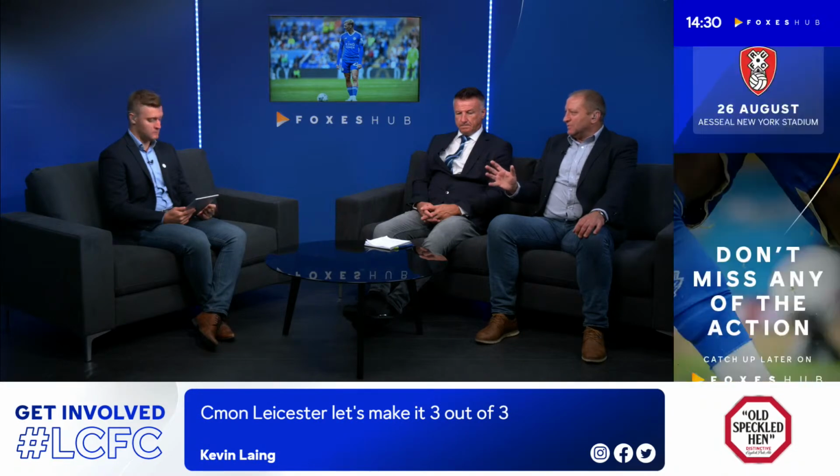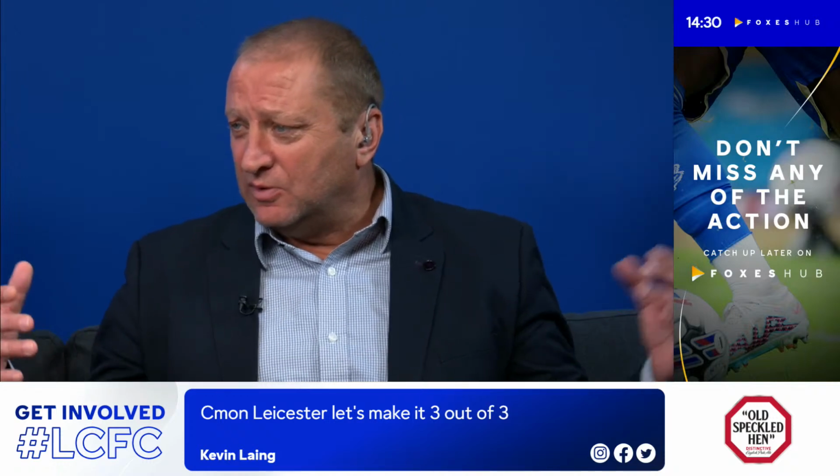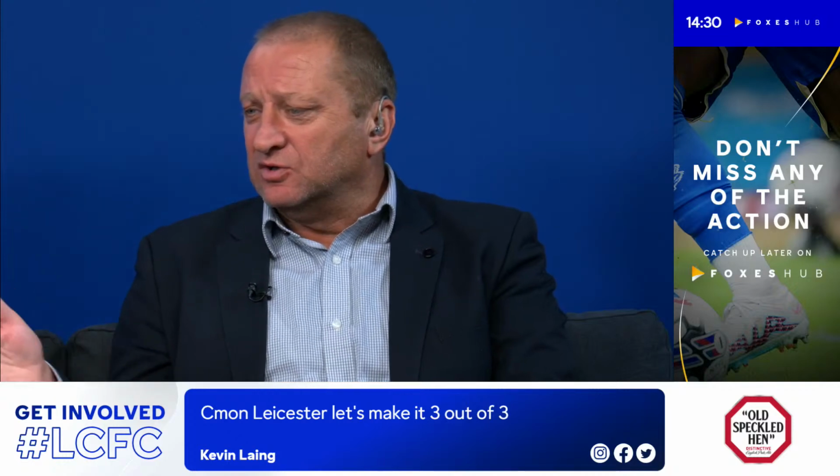Questionable whether Leicester's defenders were happy in that situation 1v1. I never used to be happy in a 1v1. I just used to slow people down so I could get some help. But that is a bit of a concern. I think the back three as well, they're a little bit too deep because they're not the quickest. They're liable to sit off, and that can cause space as well.